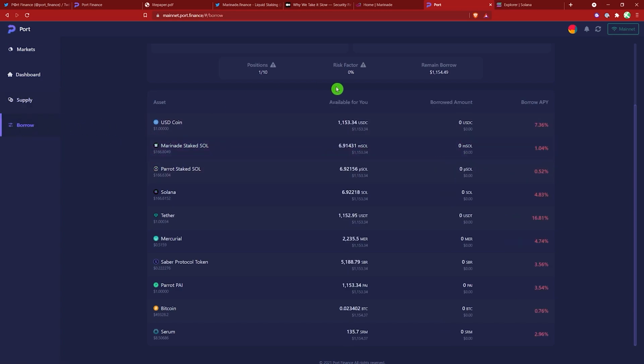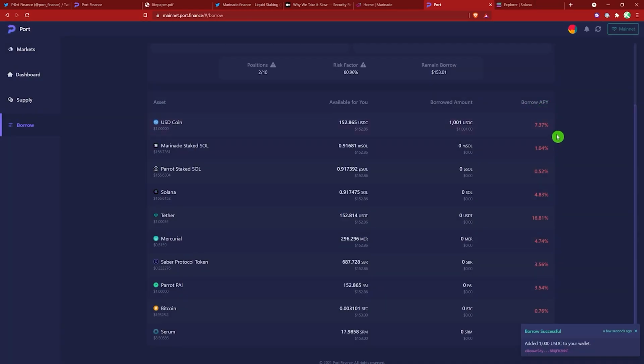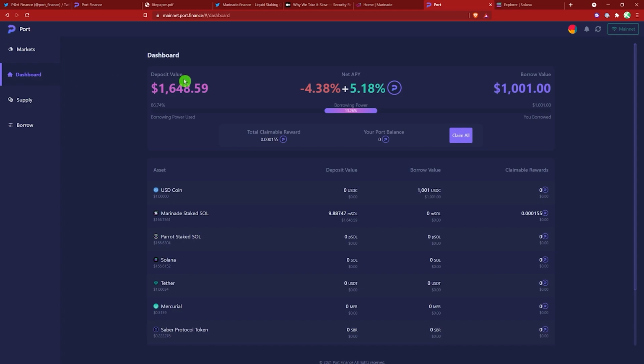I can go back to borrow, and here I can go and borrow some USD Coin. So let's go and borrow $1,000 worth. Confirm. Now I'm paying 7.37% to borrow this. It's a little bit expensive, but these rates are variable. So here I am in the dashboard. I've got my deposit value over here, and on my right, I've got borrow value.